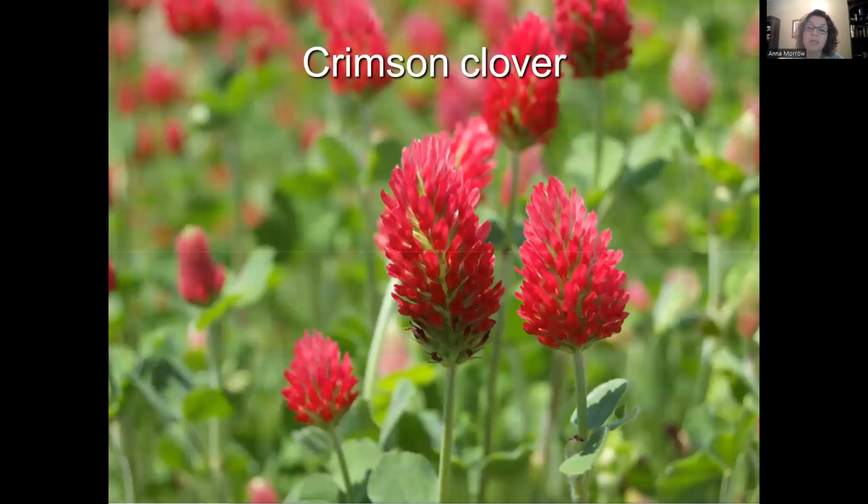This is a photo of crimson clover in bloom. It'll be like late April in the southern Corn Belt and maybe beginning of May in the central Corn Belt. Termination is relatively easy if mowed or roller crimped after flowering starts, or by using 2,4-D, but we wouldn't want to use glyphosate alone. So you can add some 2,4-D to the mix.